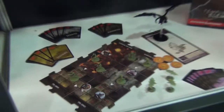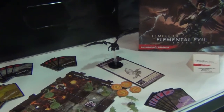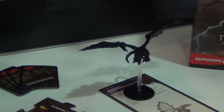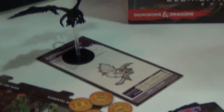And coming over to here, on the bottom shelf, we have our Temple of Elemental Evil board game. This is the Dungeons & Dragons Adventure board game series, and we are very proud to work with Wizards of the Coast to continue that adventure board game series with this new title. So this represents the fourth game in the set of the adventure board game series, and this is available now in your local game store, so you can check with them for availability. And we've been demoing it here at Origins.